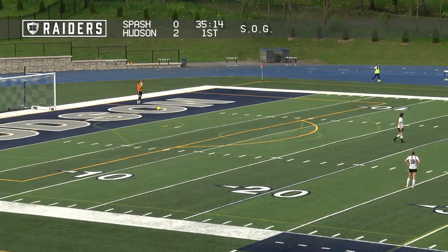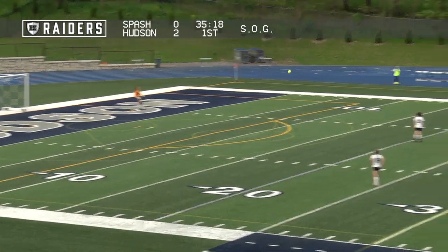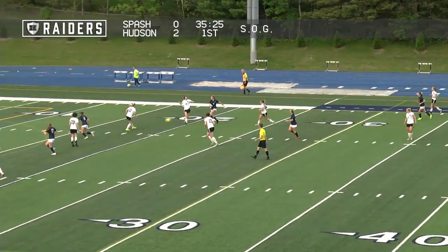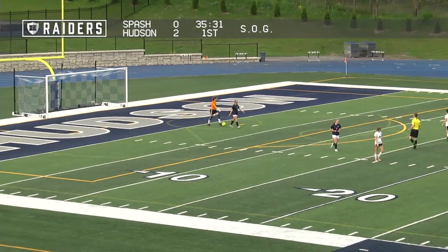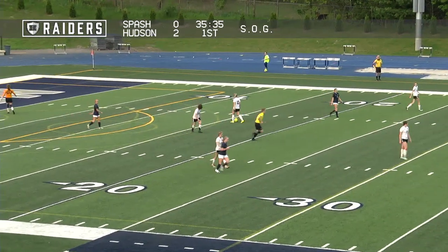Let's see how far she can get it now. Can she get it towards 60 yards? She's been able to do it consistently. Instead, it's a line drive. Ella Young fields it up to Massini. Massini out to Duffy. Duffy finds a runner. That's Spencer. Spencer cannot stay onsides, however. Spencer with an absolutely fantastic chance, and it was too good to be true.